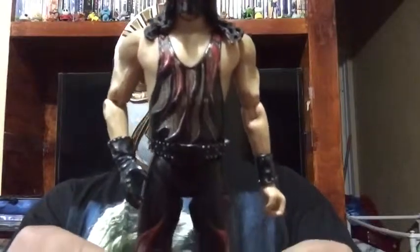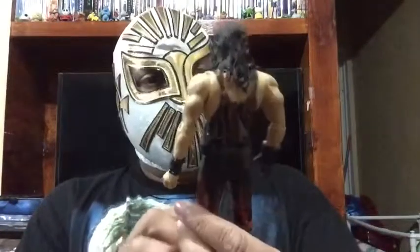The next figure I got is Kane, the Big Red Machine. In the back. None of these are elite. These all came out in the 90s, early 2000s. I have a couple of elites, but I don't have that many. So this is what you would call your basic figure, but I still like them. They're still pretty cool. They're not as articulated, but it's fine.